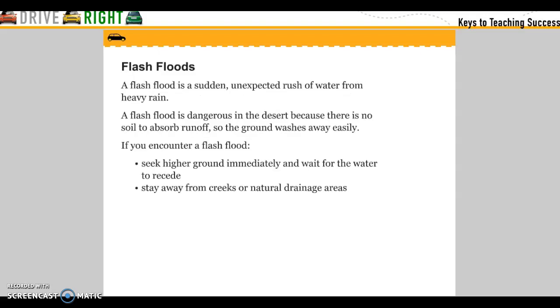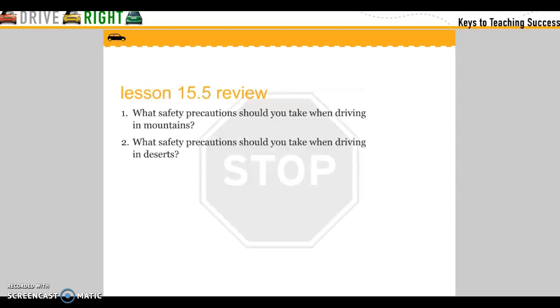Flash floods. A flash flood is a sudden, unexpected rush of water from heavy rains. A flash flood is dangerous in the desert because there is no soil to absorb runoff, so the water washes everything away easily. If you encounter a flash flood, seek higher ground immediately and wait for the water to recede. Stay away from creeks and natural drainage areas.